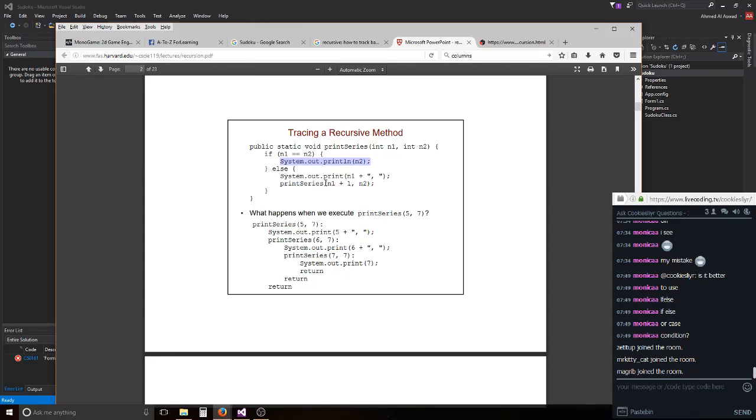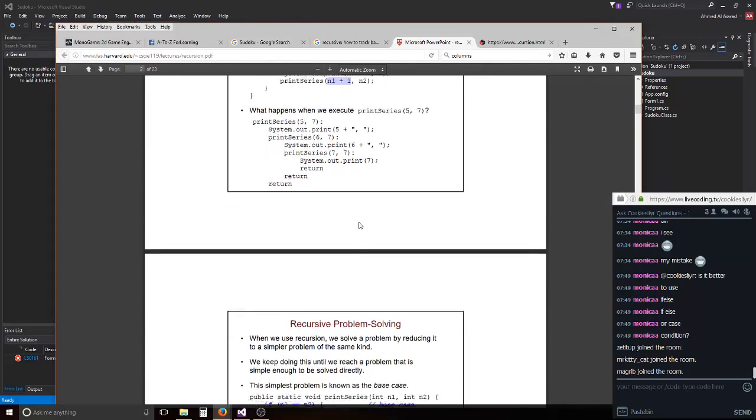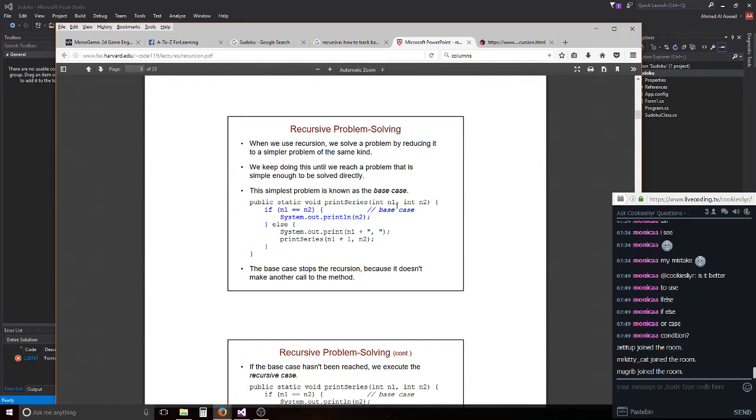So this one will print only if they are equal, and this one will print and increment itself. So if you say 5 7, it will print 5 6 7. So this is the base case. Okay. So the simplest problem is the base case.